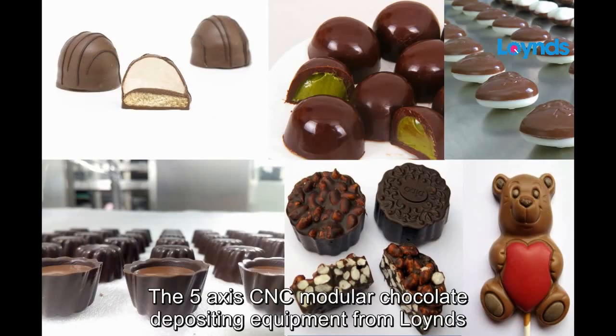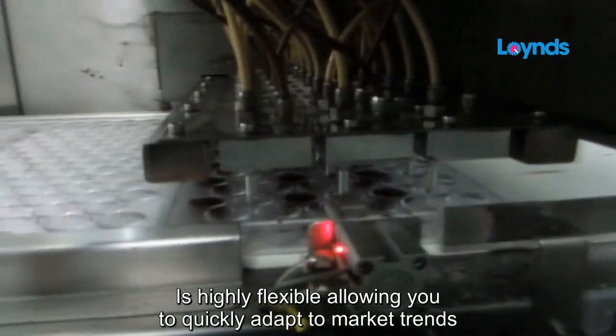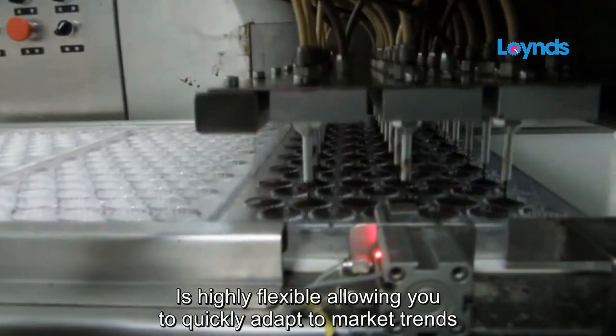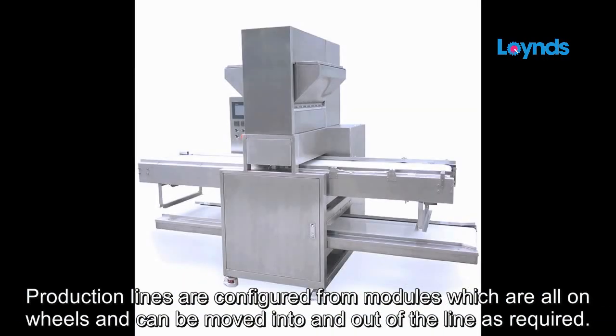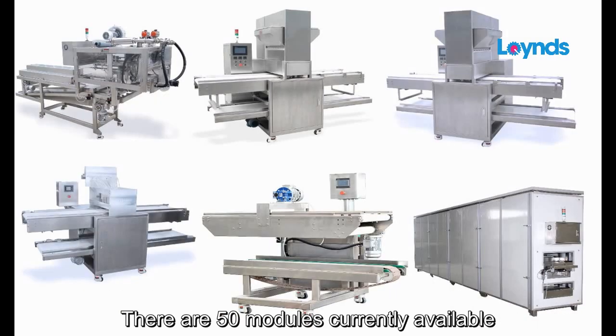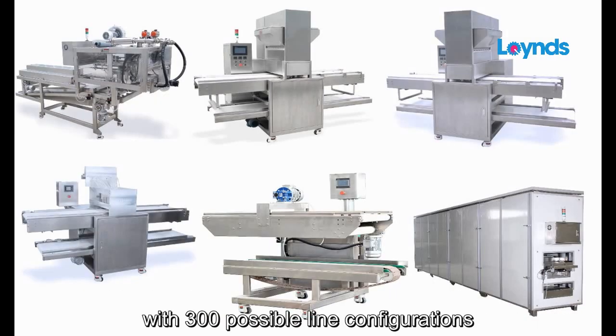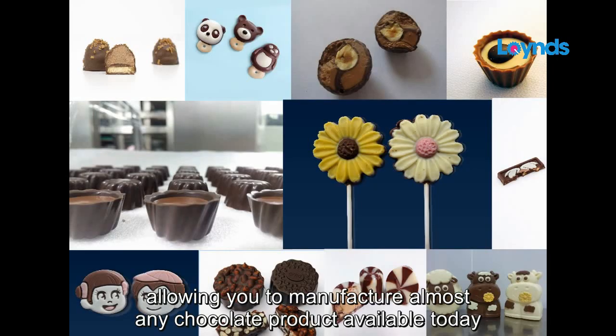The 5-axis CNC modular chocolate depositing equipment from Loynds is highly flexible, allowing you to quickly adapt to market trends. Production lines are configured from modules, which are all on wheels and can be moved into and out of the line as required. There are 50 modules currently available with 300 possible line configurations, allowing you to manufacture almost any chocolate product available today.